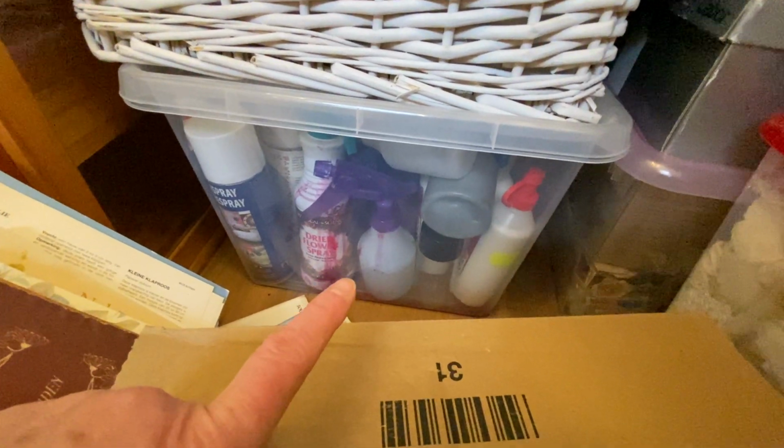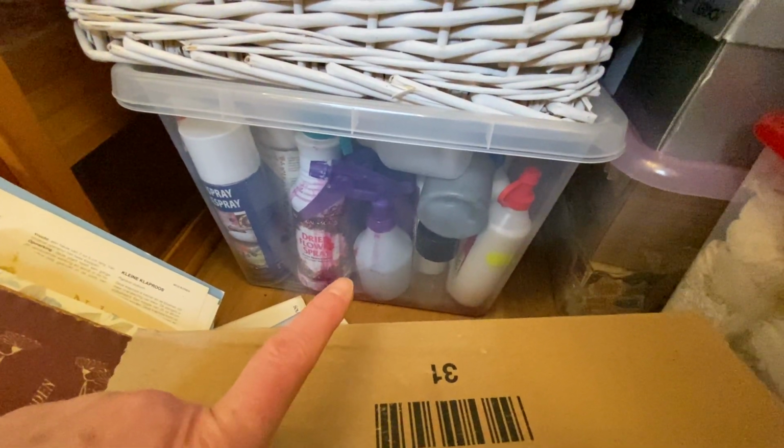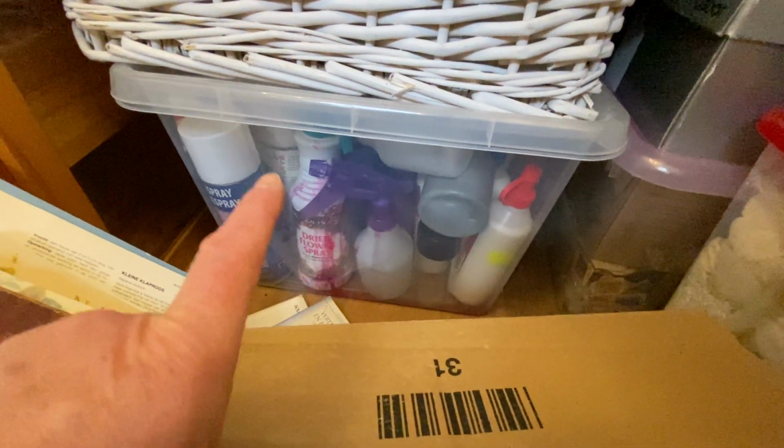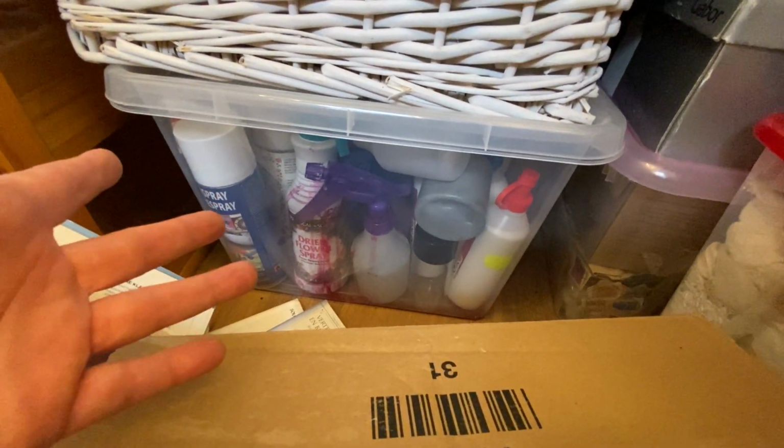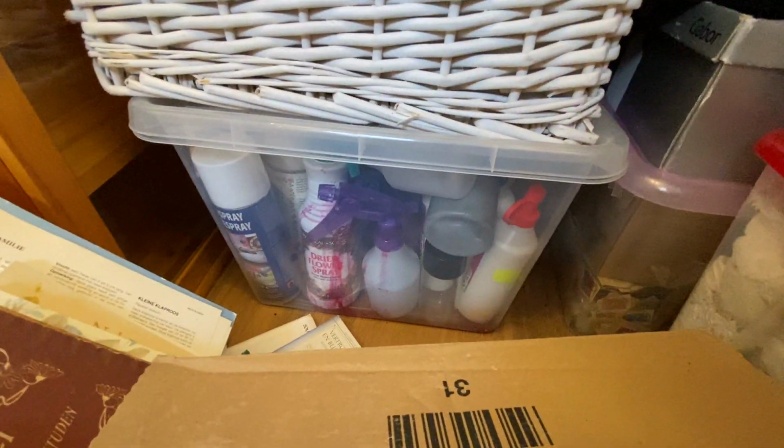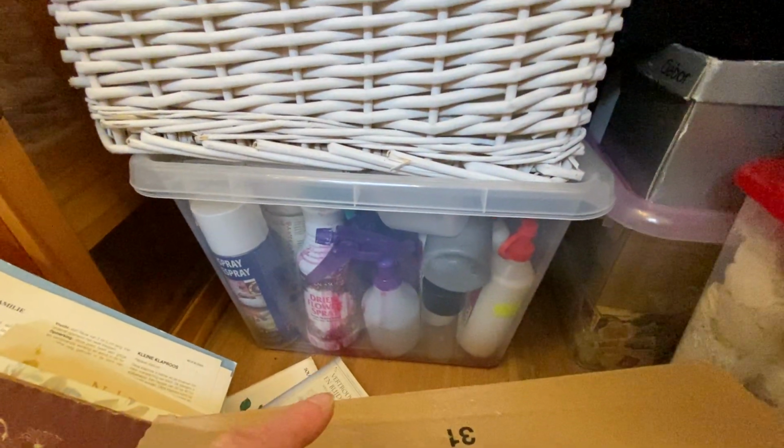The handmade spray paints, that's it. I think they may be clogged up. I haven't used those for kind of forever, so probably a lot of that can go.